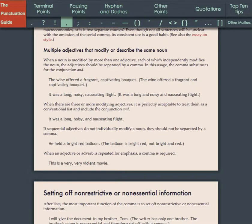Adjectives modify nouns to tell us information about them. For example, the red balloon. You see this example here. He held a bright red balloon. We have two adjectives, bright and red. Now, is the balloon bright and red, or is it the red that is the bright?